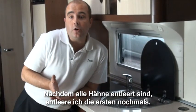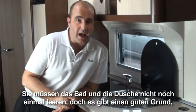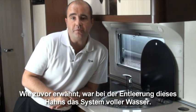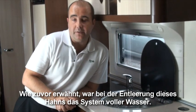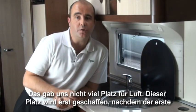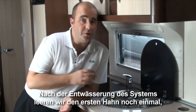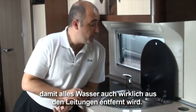Okay, so now that all the taps are drained, I would drain the first taps again. Now you don't have to drain the bathroom and the shower again, but there is a good reason for draining the first tap once more. Now, as I mentioned before, when you drained this tap first of all, the system was completely full of water. Now this didn't give us much space to push air into it, so it is only after the first tap is drained that you create that space. So now that the entire system is drained, we just want to drain the first tap again to make sure that all the water is drained out of those pipes.